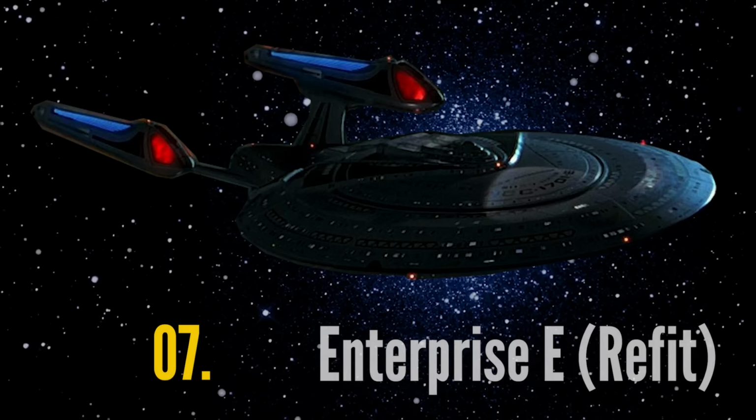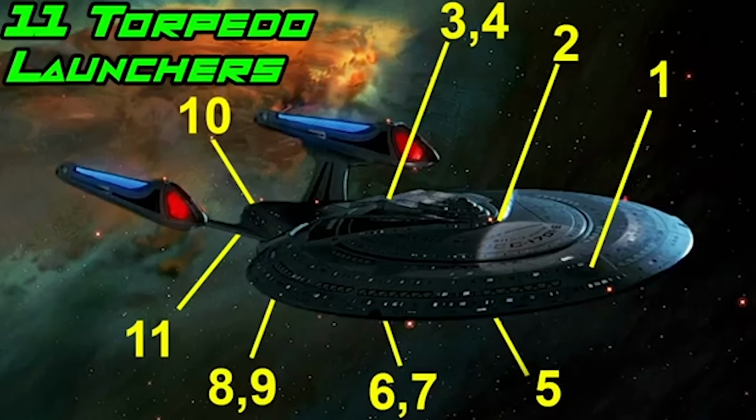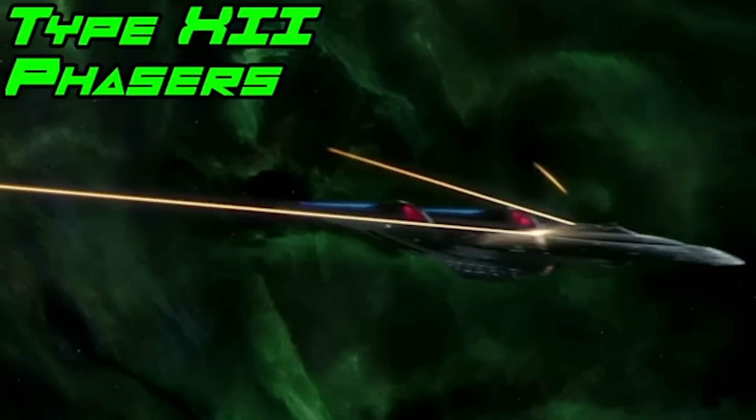Number 7. The Enterprise E refit. Well, I'm sure everyone knows this ship, and we have got other videos on it, but what you might not know is just how armed to the teeth the Enterprise E was by the time we get to Star Trek Nemesis and beyond. The refitted Enterprise E now has 11 torpedo launchers and Type 12 phaser banks. And in addition to all those weapons, later on in Star Trek novels, the Enterprise E would also carry transphasic torpedoes and carry out hit-and-run stealth missions against Borg cubes.